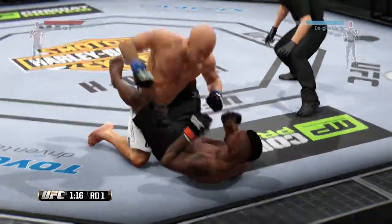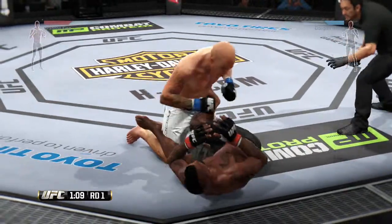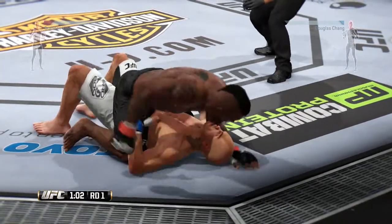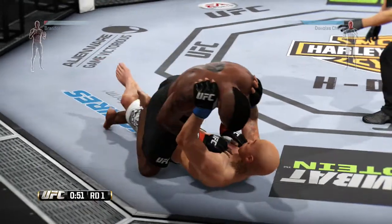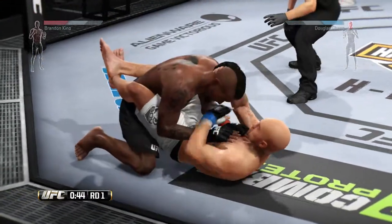Joe, can he get to a better position here? Good punch. Joe, nice ground and pound by the Giant. Oh, he got reversed. King gets caught with that left. Hip escape. Gets out of the full mount. Clean punch. The Giant's back to full guard.